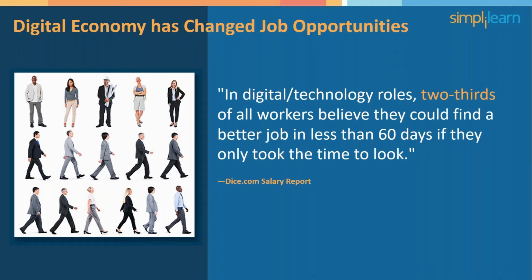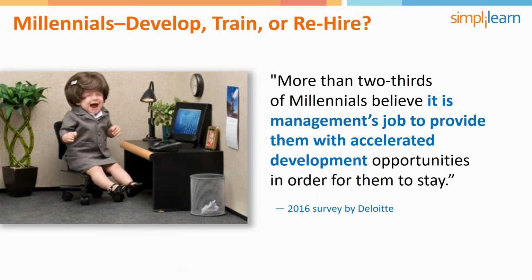And in today's fast-growing emerging technology world, with more millennials coming into the workforce, this is another thing that really jumped out at me. It was in a Dice.com salary survey, and Dice is one of the leading job posting sites for the tech industry. Two-thirds of IT workers or digital workers believe they could find a better job in less than 60 days if they only took the time to look. So what we want to do as an organization is invest in skills acquisition as a continuous process with our employees, not even to make them think for a day that they want to look for a different job. Let's keep them fully engaged.